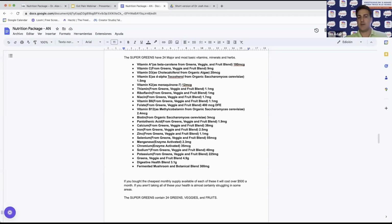Now, going from A to the next on the list is C. Here's the kicker. We talked about C. If it's in that ascorbic acid form, that is not fat soluble. We blow right through that.